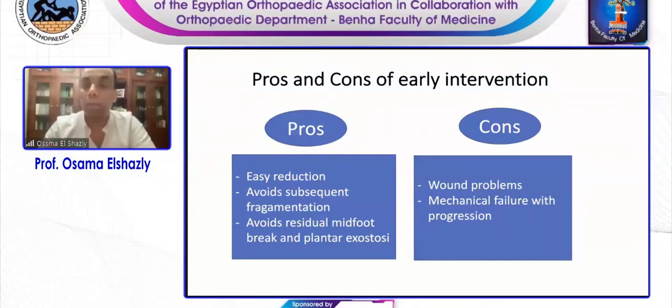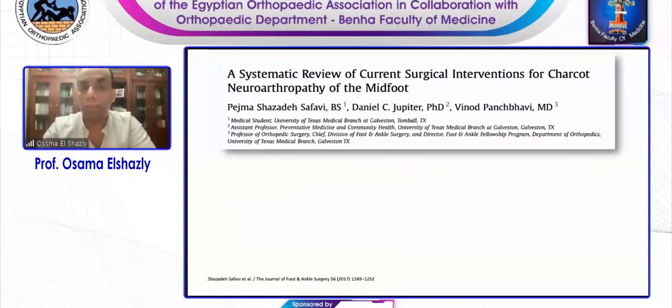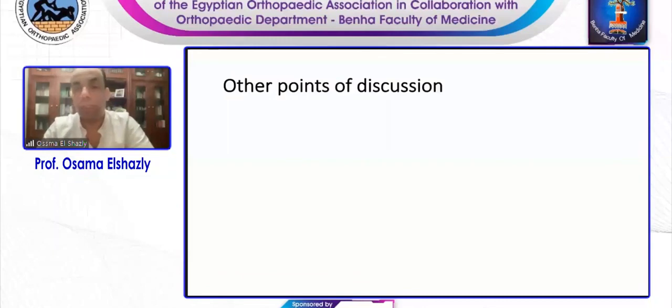Treatment in this stage may be easier to reduce the talonavicular joint. It will not be difficult for you. Also, it will avoid impending ulcers and wound problems. In the cases shown in literature, I found some papers about acute dislocation in diabetic patients where they prefer to do fixation rather than waiting and conservative treatment.